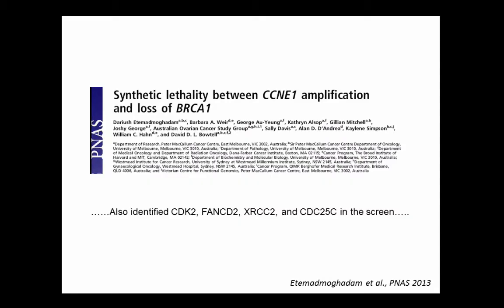And the reason it's really exciting is because David Botstein published a paper around the same time where he did a synthetic lethal screen for cyclin E amplified cells. So what does that mean? He took all the cell lines that had amplifications in cyclin E and did a genome-wide RNAi screen, asking what genes, when you knock them down, kill cells that are cyclin E amplified. Right? And the genes that came up are the exact same genes that we showed were upregulated when you overexpress cyclin E: CDK2, its kinase partner, FANCD2, XRCC2, CDC25, and BRCA1.